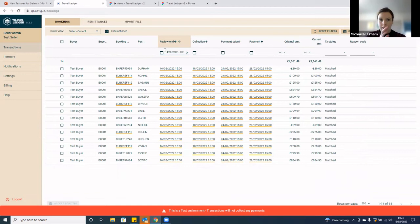So previously we've had buyer review end, and we have had your payment column as well, so payment date. So payment date was previously showing you your actual payment submission date rather than the actual payment bank date. And the old collection date was showing you the collection submission date rather than the date the funds are collected from your bank. So we've tried to make these columns really clear. So now we have review end, which demonstrates the end of the review period for the buyer, and that is also your collection submission time.